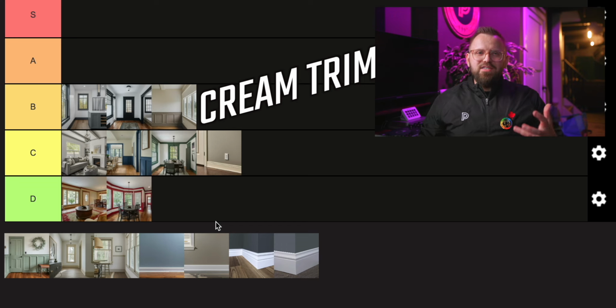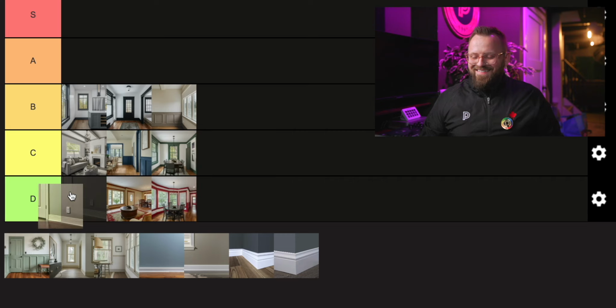There are some cases where this could be a good look, but I think in a lot of cases, creamy yellowy trim ends up looking like old oil-based paint that has yellowed over time. In fact, you know what? Bringing it down to D tier. How's that? D tier because it's getting dunked on by me.